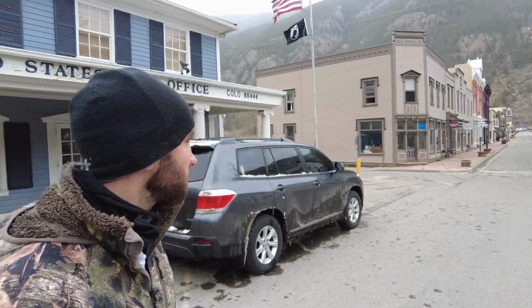But now just experience downtown Georgetown. This is what the actual town looks like, and enjoy.